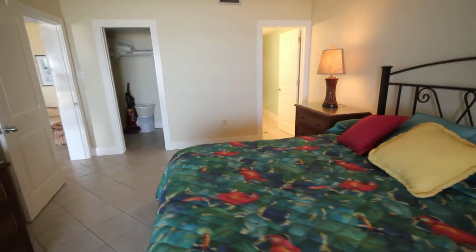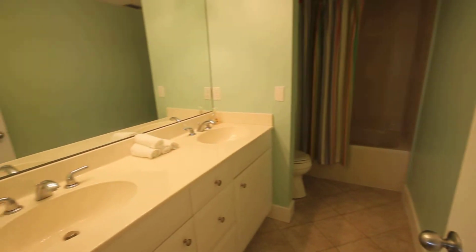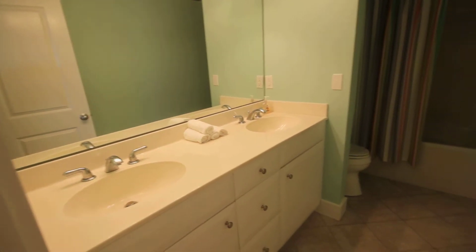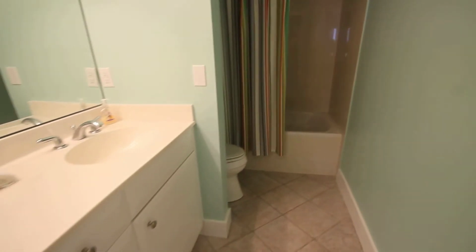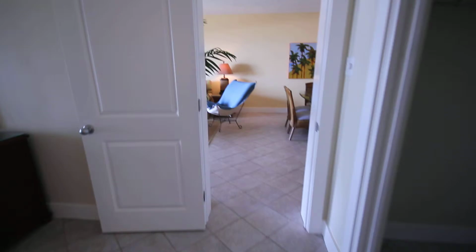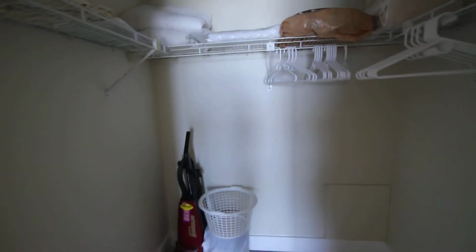Master bathroom. Double vanity sinks. There's also a walk-in closet. Give you a lot of extra room for storage.